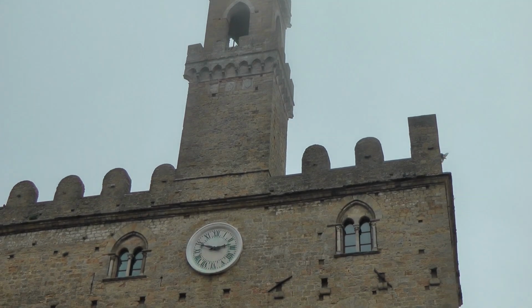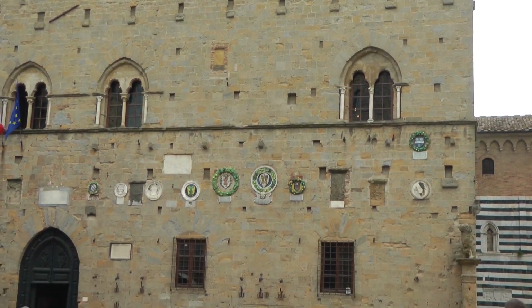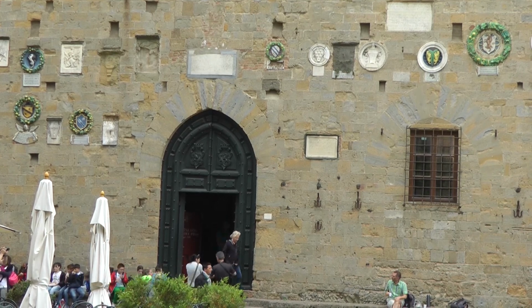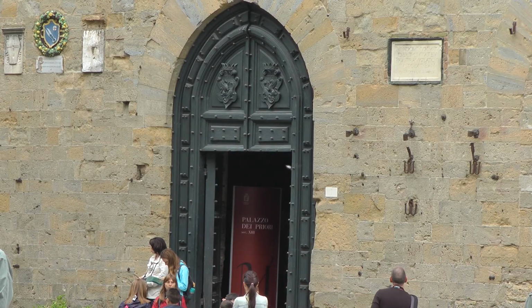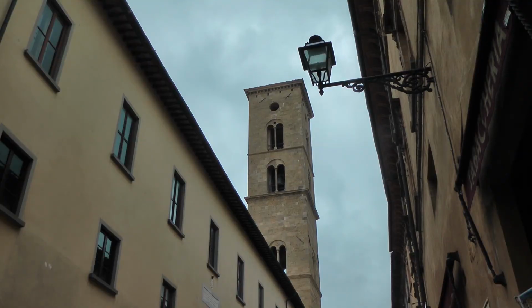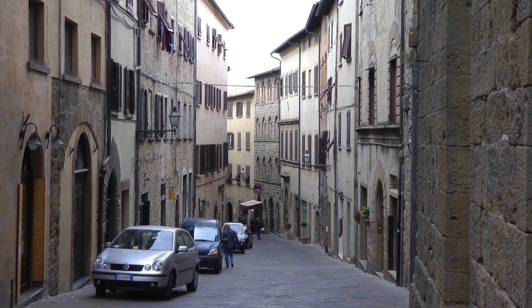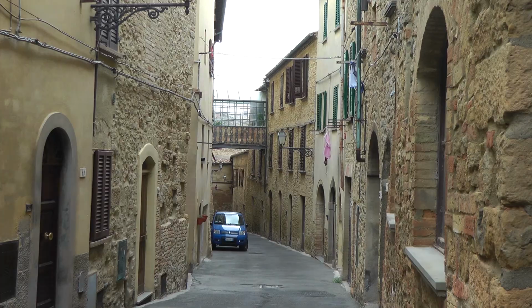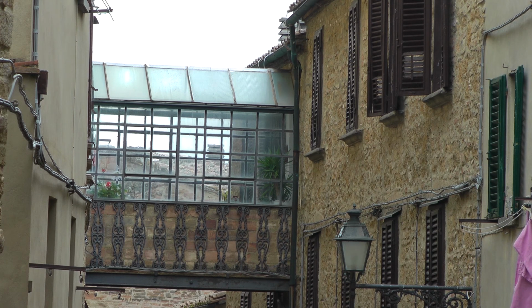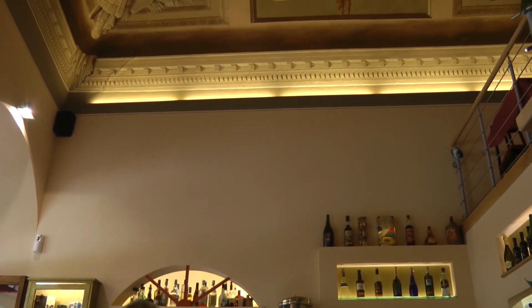The Palazzo Priori, on the opposite side, is said to have been the model for the Palazzo Vecchio in Florence. We toured the palazzo and climbed the tower for a view of the countryside. We left the piazza for a short tour of the small town, stopping at the first of many gelaterias, this one with an impressive ceiling.